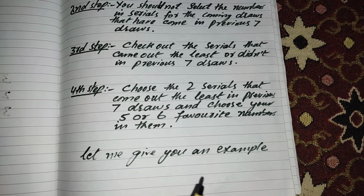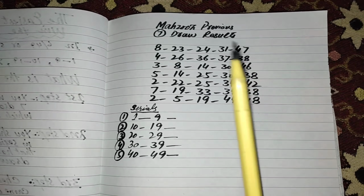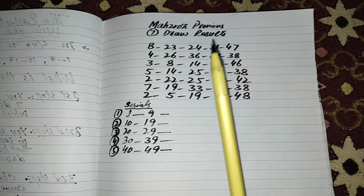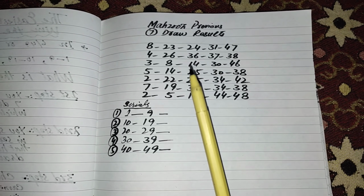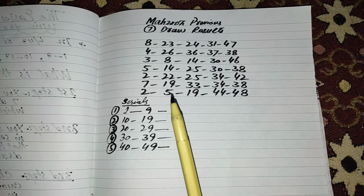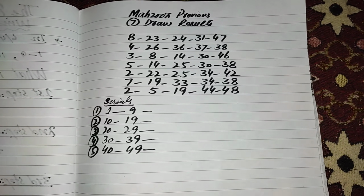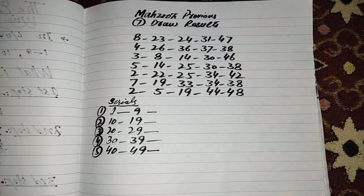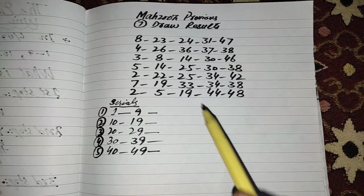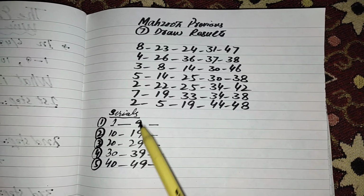Let me give you an example for your better understanding. Friends, this is the Mahzooz lottery result, the previous 7 draw results 1, 2, 3, 4, 5, 6, 7, and these are serials. In these results, according to our first step, we will see the serials which have come most in the previous 7 draws. Okay, first we see 1 to 9.